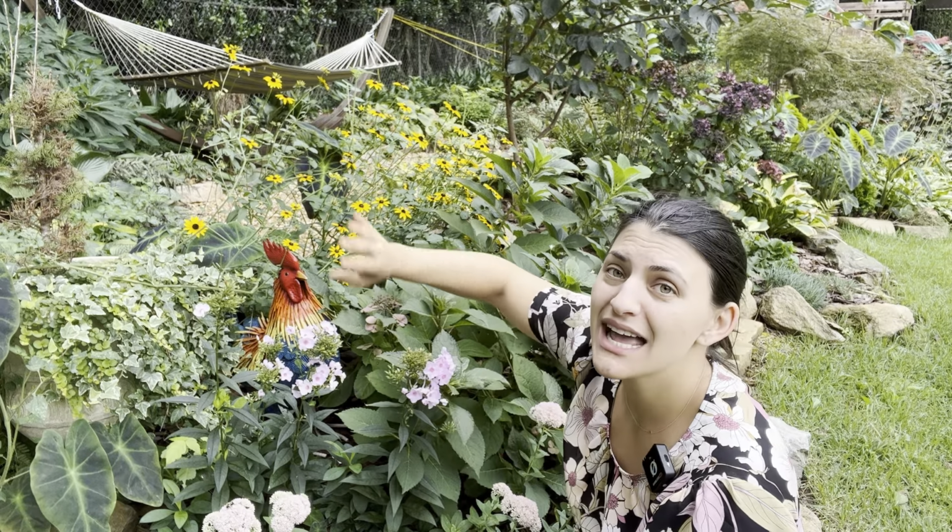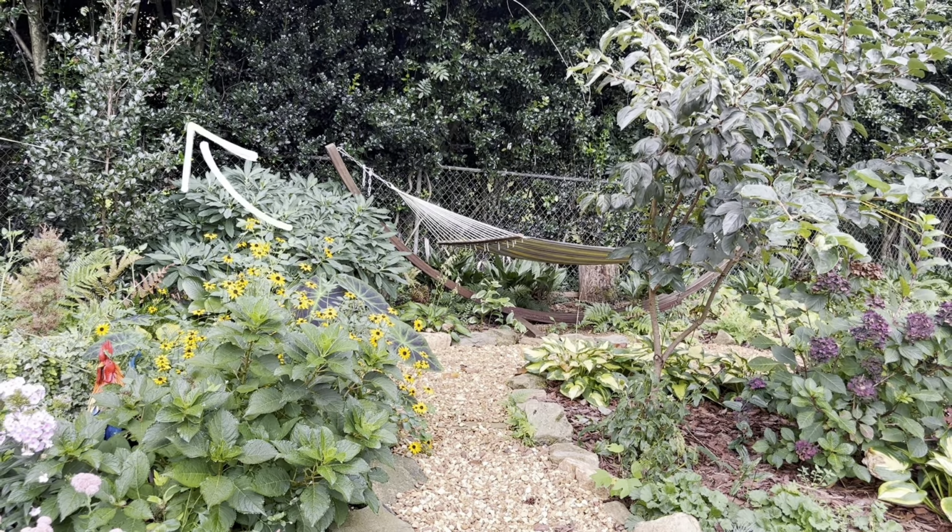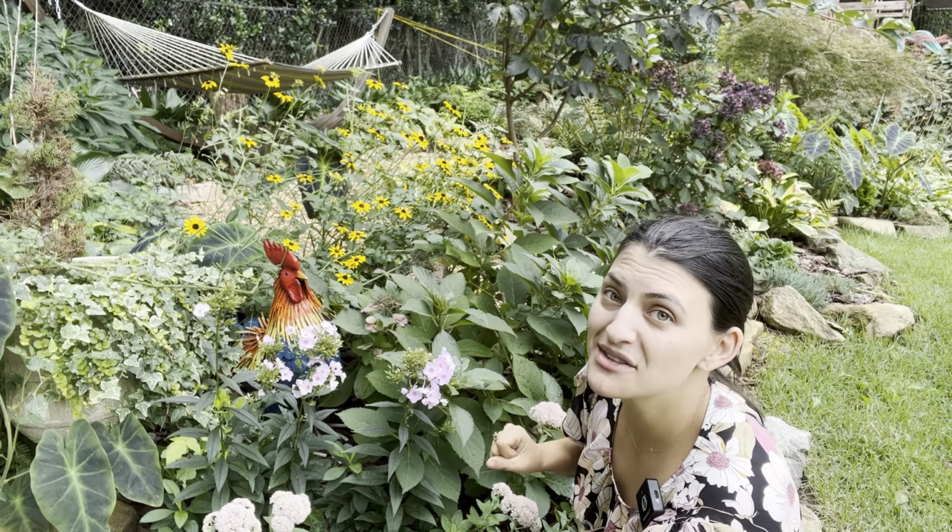So let me show you a bed that's looking really good right now and why I like it. This bed right here is a good example of how to think about layers. Sometimes layers for me happen on accident, but in general, I try to have a focal point in the bed, which is one taller, likely more upright plant that draws your eye to the bed. And then you want to have a middle layer and a lower layer. If you're feeling fancy, you can do 4 layers if you have the space.